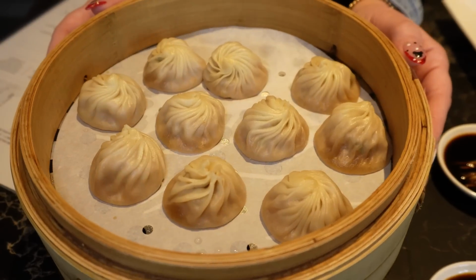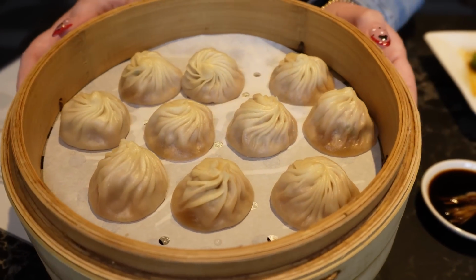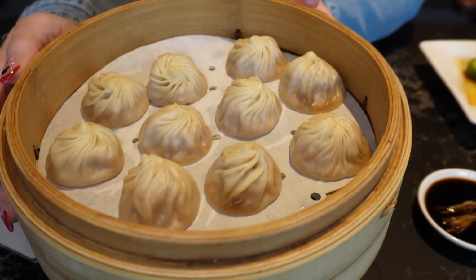The bao itself, or the exterior of the dumpling itself, is such a perfect texture. Not too salty. A lot of times, soup dumplings can be very salty. Does not have that. The vinegar is the perfect complement to the ginger. And then again, very light with the soy sauce. I'm someone who kind of overdoes it with the soy sauce, so that's my fault. It's not very refined of me.